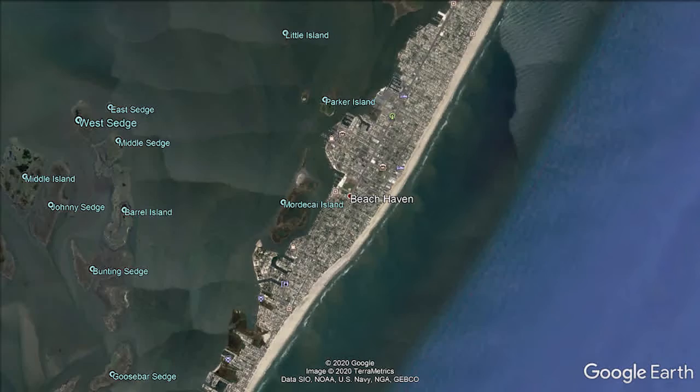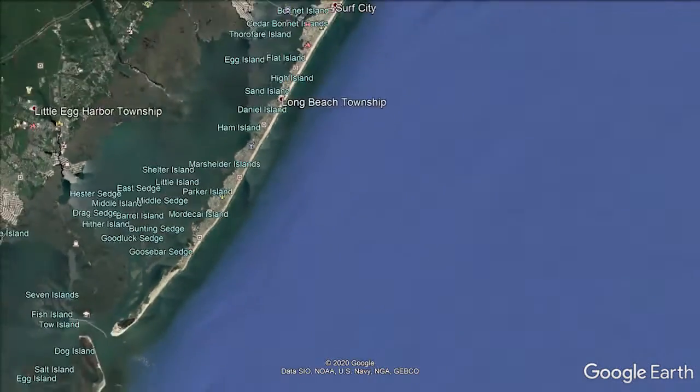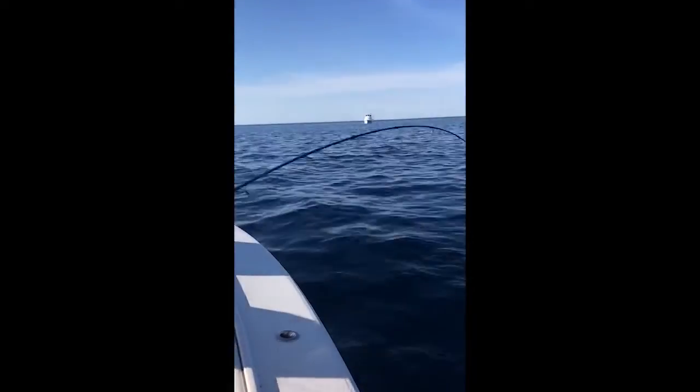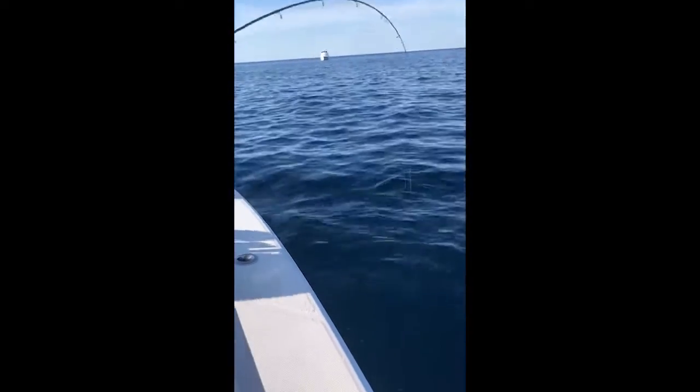Next, we headed out with Big Fish Marty and Jay Buddy to the Triple Wreck area to get in on the yellowfin tuna action. I finally got my chance to connect with a yellowfin on the jig.